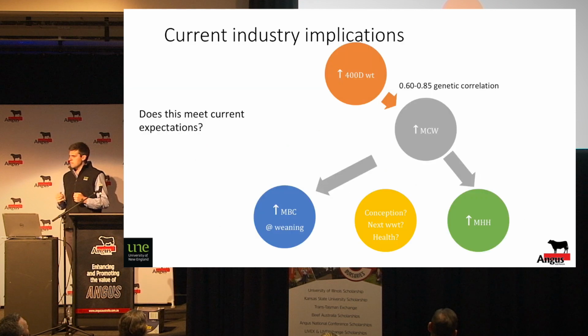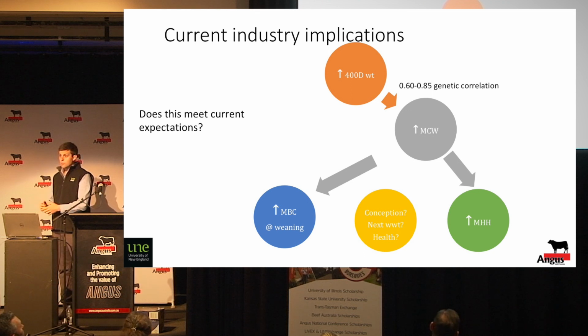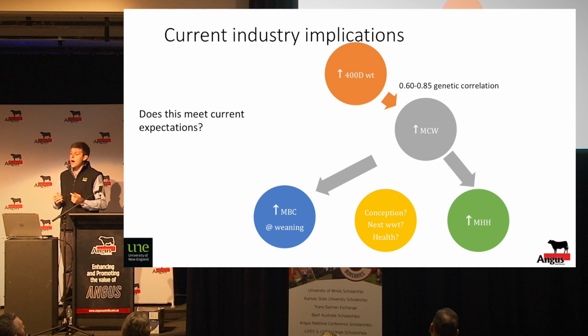So it's good to step back and think, what does it mean for the current system? Where we saw a lot of records for 200-day weight and 400-day weight, that means because there's a high genetic correlation, genetic relationship between 400-day weight and mature cow weight, we are tending to see bigger cows that are harder to maintain. Now the data is a bit tricky because we saw that the bigger cows have higher body condition scores, but that's because we recorded at weaning.